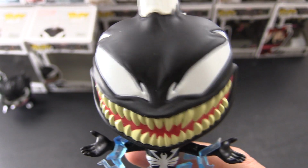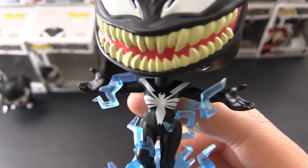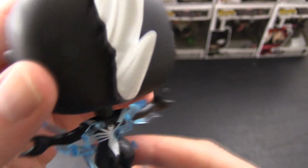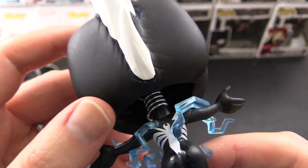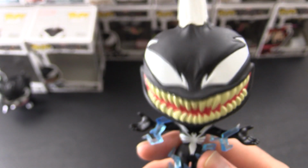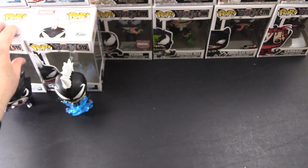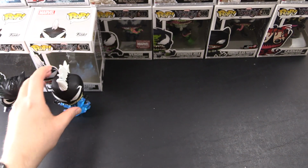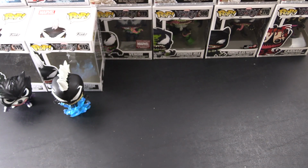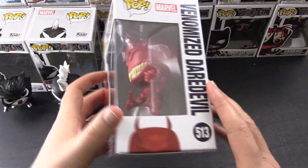The classic Venomized eyes. Holding her arms outstretched. We've got a spider thing there. The Venomized logo. And on the back as well. Okay, so that is pretty cool. Seems a little fragile, so I'm a little nervous to do the bobblehead action, but it's very top heavy. And I'm curious if that will stand on its own. It does, so that's pretty surprising. Okay, so Venomized Storm. And next we have Venomized Daredevil, number 513.